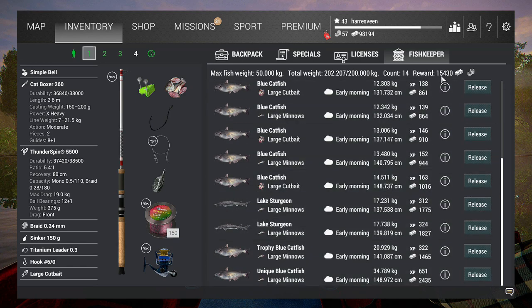I earned 15,000 in only, let's say, 2 hours in-game fishing. So that's nice. That's good money for the short amount of time. If you catch the pikes, yeah, you will have 200 kilograms of pike. It will give you more money, but it will take you much longer to get the 200 kilograms. So it's very interesting for earning money and XP.